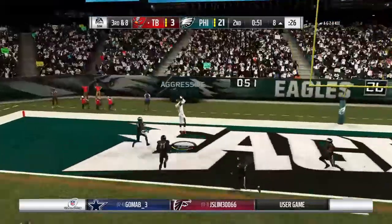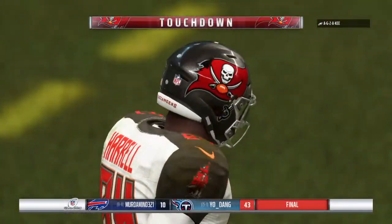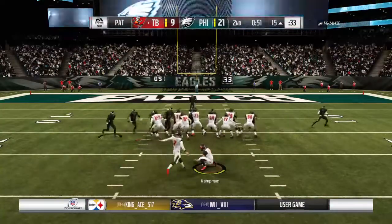To throw is Rodgers on 3rd down. And he hauls it in for the Buccaneer touchdown. As his guys are in for 6. And the Bucs are able to cut in now to that deficit.